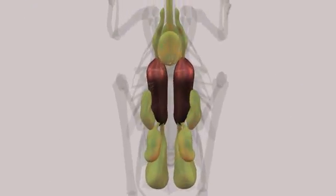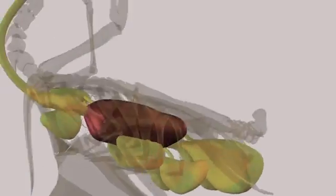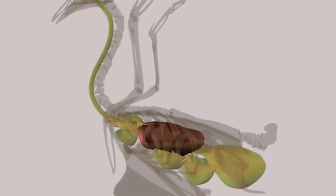These air sacs include a pair of cervical sacs, a single interclavicular sac, a pair of anterior thoracic sacs, a pair of posterior thoracic sacs, and a pair of large abdominal sacs. The path of a breath through the system can be summarized in 4 steps.